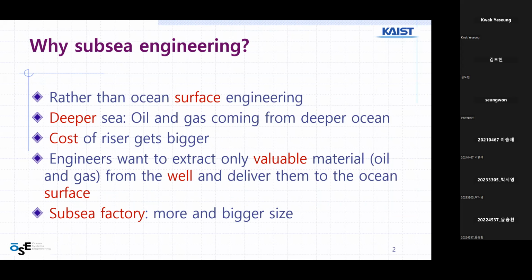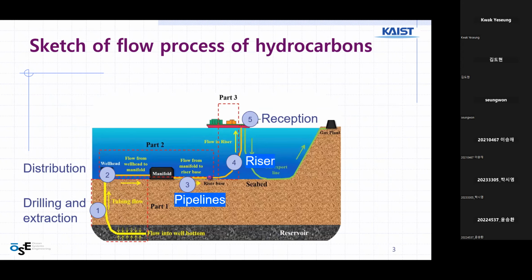And it's really useful because we do not need to separate oil, gas, water, and rocks at the surface, but at the seabed. So we need fewer risers, and it produces less CO2. Moreover, we can also build bigger factories just on the seafloor. So it's more productive.